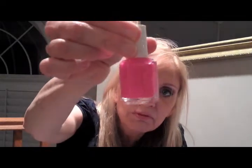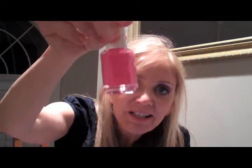The other thing that I'd like to talk about is my new favorite Essie nail color for summer. This is called Secret Story. It's a pretty, pretty pink color. I've got it on one nail. I tried it on in the store. You should never do that, but I did. I just had to make sure it looked pretty. And it is just the right shade of pink that I love for summer.